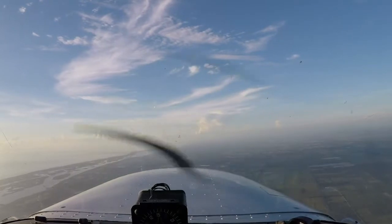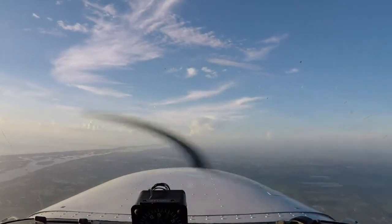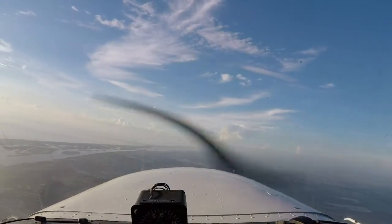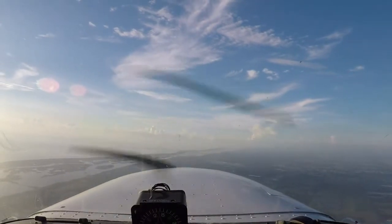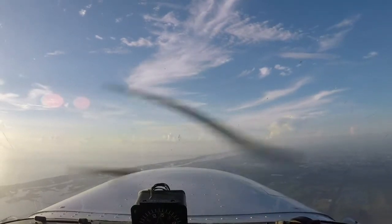59 Kilo, turn left heading 140. 140 for 5359 Kilo. Traffic, 12 o'clock, 7 miles, turning southeastbound, Skyhawk 4500, climbing to 5000. We'll be looking.